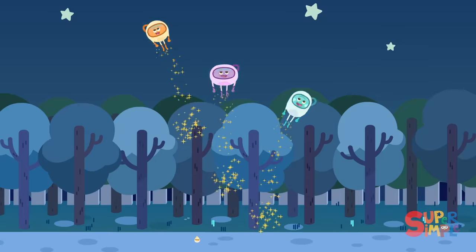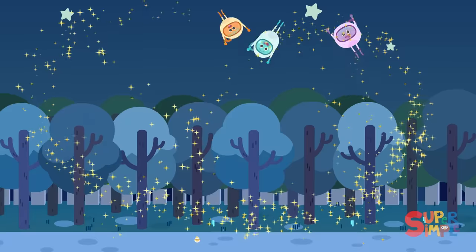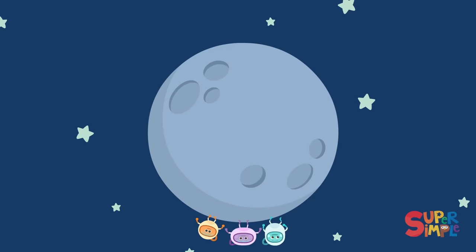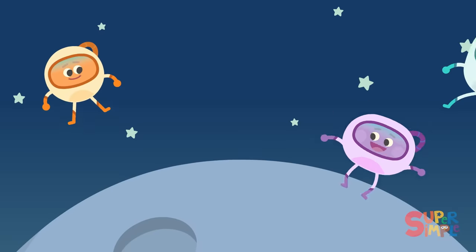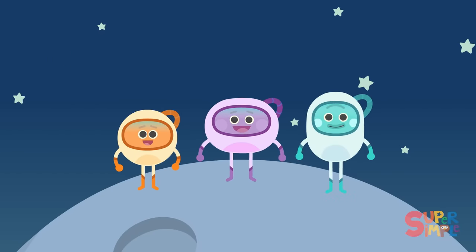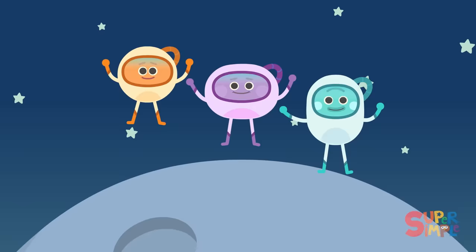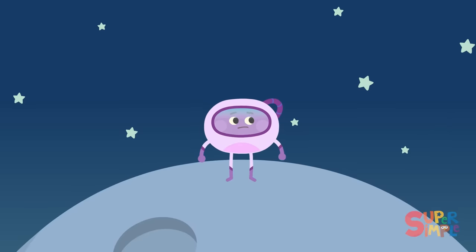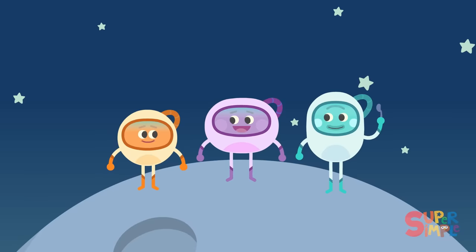3, 2, 1, blast off! To the moon. That's one small step for Bumble Nums, one giant leap for Bumble Num kind. Now go get that chunk of moon cheese.